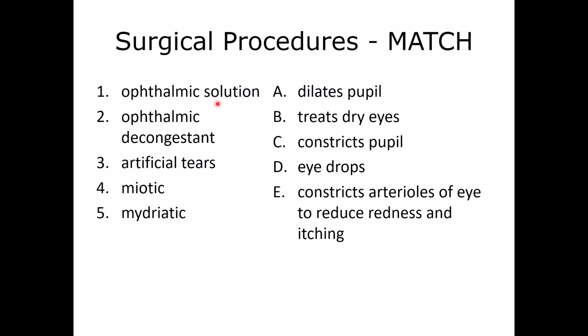Ophthalmic solution is that you have it for different reasons. You can have a drop, for example, for bacterial infection, for glaucoma. You can have it for dilation of the iris. Or it is just artificial tear, so you can have different medication. Overall, they are called ophthalmic solution. And ophthalmic decongestant is specifically for reducing the dilation of the blood vessels, so they constrict, and this can be used for allergic conjunctivitis to reduce the redness of the eye.